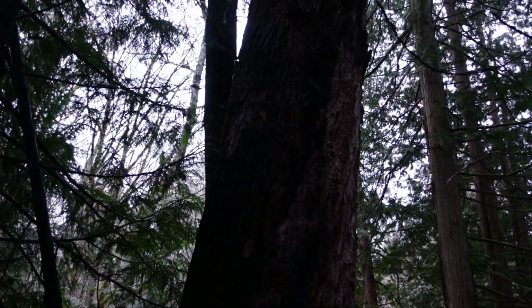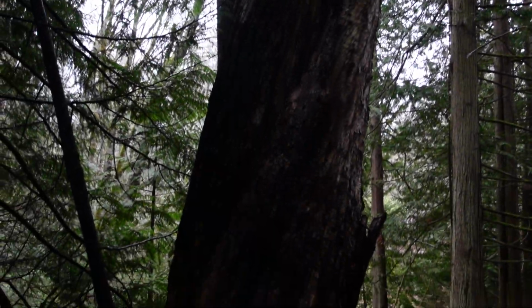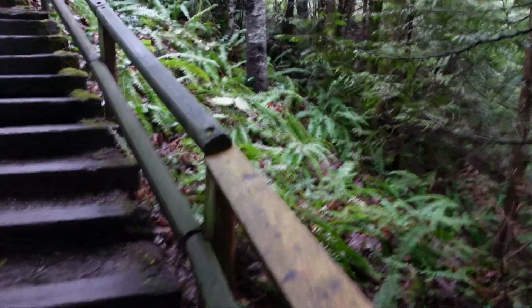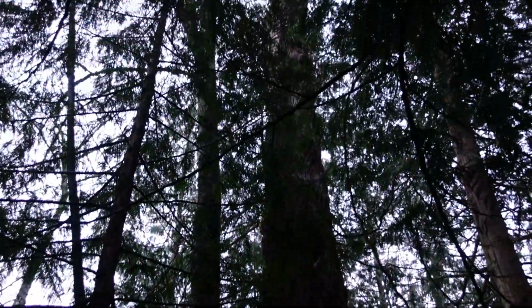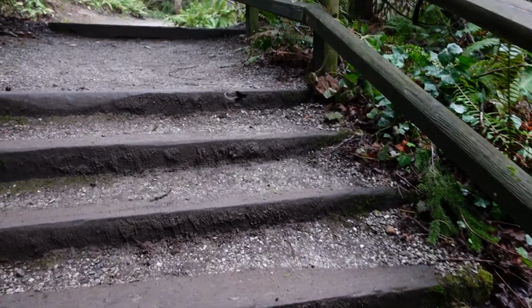Look at that tree. It's a big one. Looks like it might have got hit by lightning or something. The top is kind of missing. I don't know if you can see that way up there. Kind of hard to see on camera, but the base is good, but the rest is not.